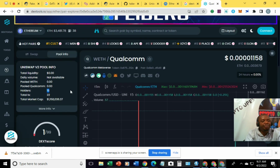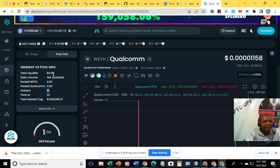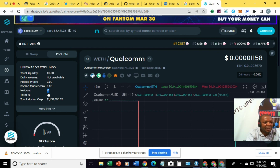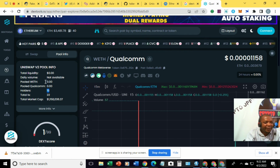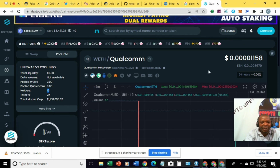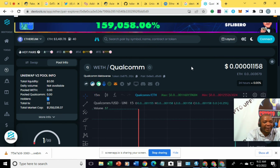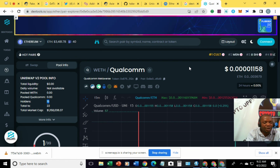So my point here is that you can check out a particular token address on DEXTools.io, verify what that contract is all about, verify how many people are holding it, what is going on, transactions going in, market cap, and everything. This place is going to give it to you to know what you are into. These are steps you need to take if you want to verify a token.